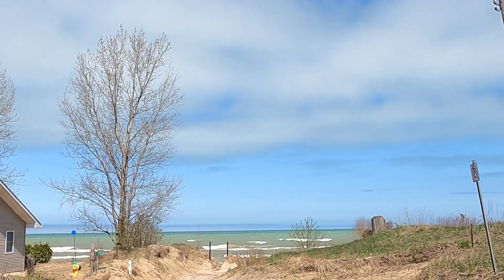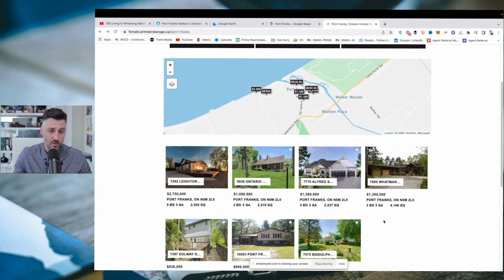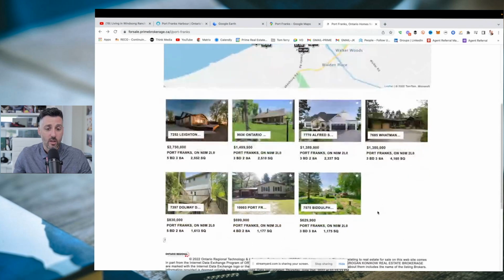Digging into property values a little bit, you'll notice some high price points. This is the listing that I was talking about that we currently have at 2.75 million. This is lakefront, pristine, absolutely brand new construction. This would be on the higher end of what you typically see in Port Franks. You'll also notice brand new construction at 1.389 million on a wooded lot, so not even lakefront. And then on the lower end, you have 629, 699, and 830 for the one on Dogwood Drive.